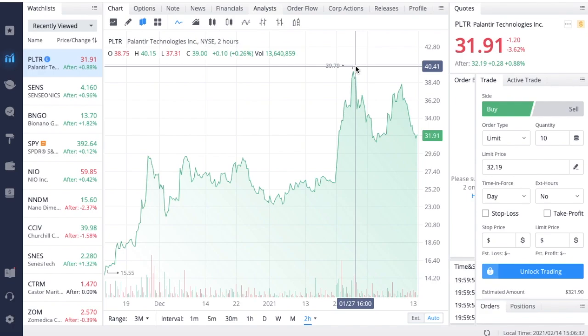So that is going to be it for this update on Palantir and how to trade Palantir before and after their lockup period and after they announce their earnings.